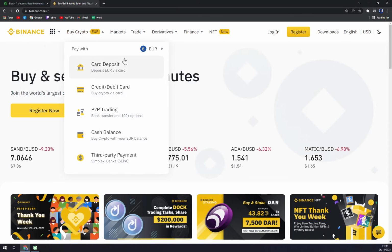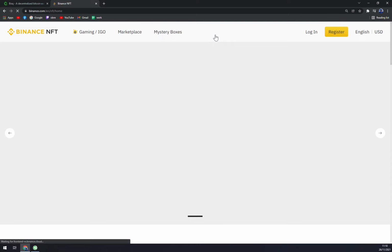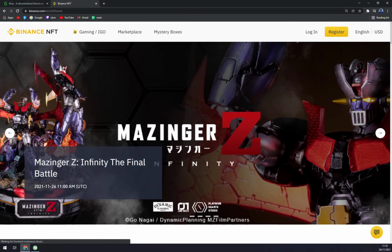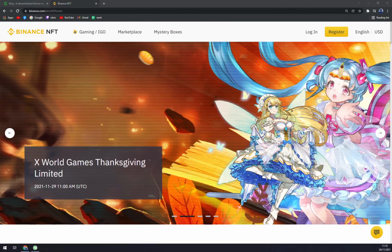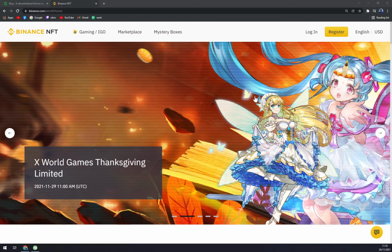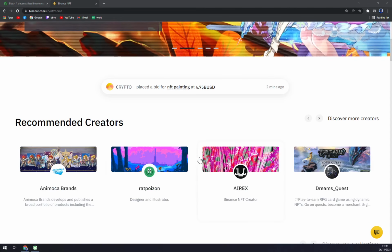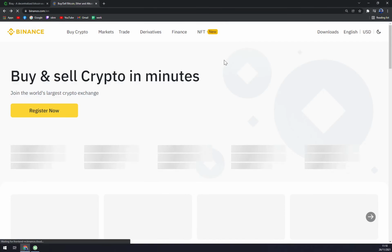You can buy by credit or debit or deposit card. But the pretty nice thing about Binance is you can buy NFTs here, which is a new thing. So if you want to be unique and you really want to show off and own something classy and something that nobody owns, you can buy your NFTs here and invest into crypto this way.